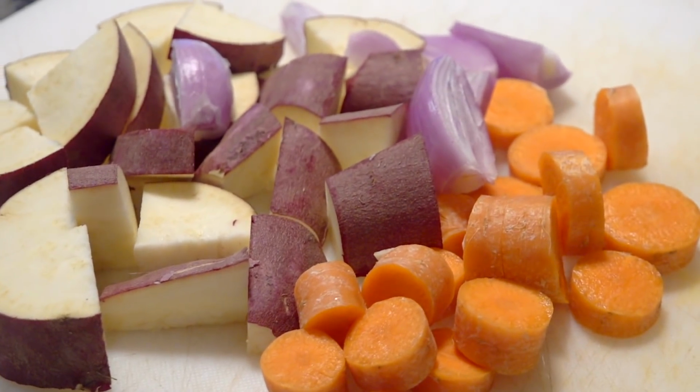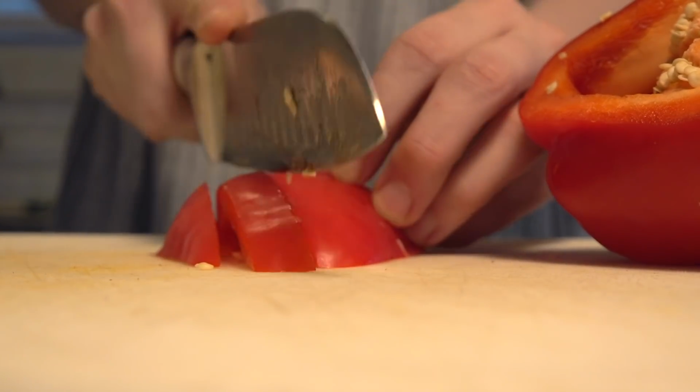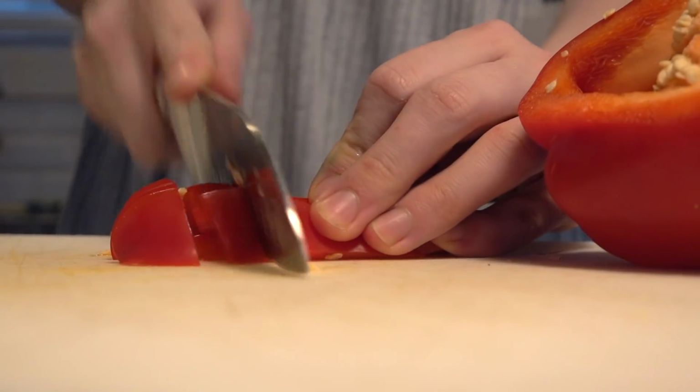Then I threw them into a bowl and I added a little bit of olive oil and salt and pepper. I also decided to chop up some red bell pepper to add to the mix as well.